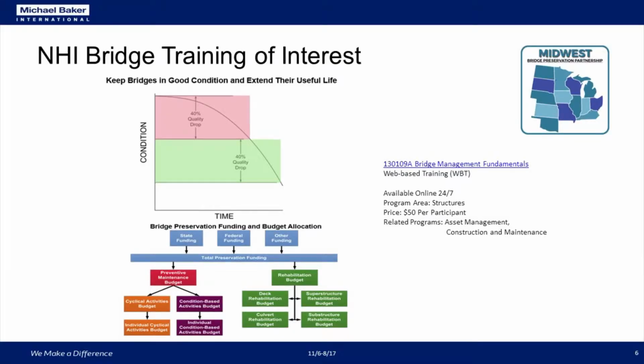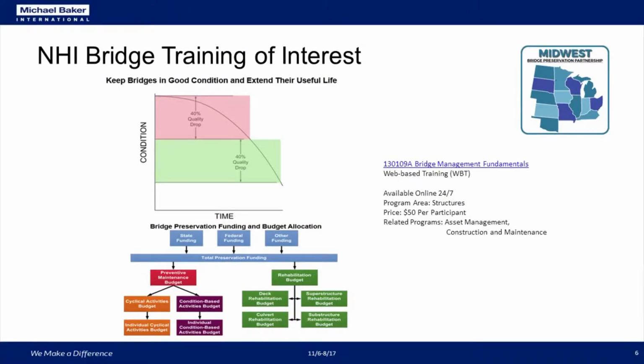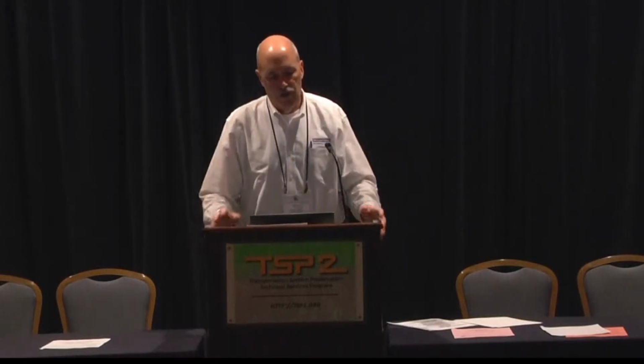Another course is Bridge Management Fundamentals. Again, this could be for you, it could be for your crew supervisors, so they understand perhaps why you're doing what you're doing, why you're asking them for what you're asking them for. This is a 4-hour course. It explains the needs and benefits of a bridge management system. We've all seen this graph before in terms of when you want to take your actions. It hits upon that same idea of cyclical maintenance, when you should be doing what and how that needs to be done. It also teaches folks to understand how a bridge management system can impact the DOT's business model. Like, where does this fit in the bigger system?